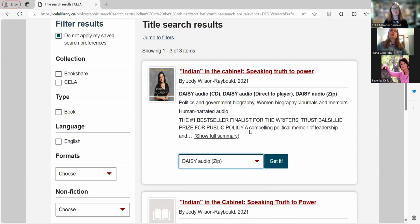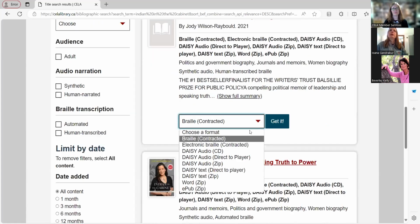Combo box collab. Open Braille contracted. Here we have Braille contracted, so you could download that or request it. Braille contracted would mean that if you select that, you will receive it by mail. Electronic Braille contracted: if you have a Braille display, you would get a file.